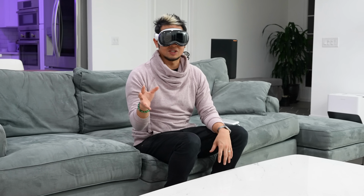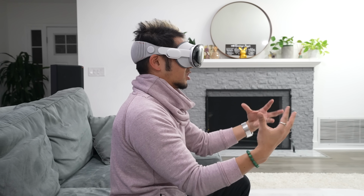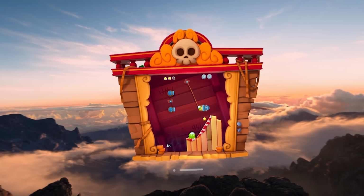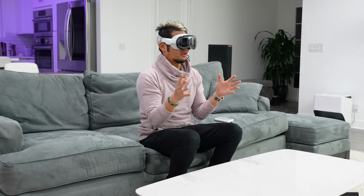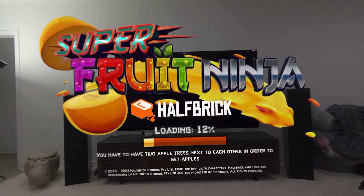Okay, so we talk about sports. Should we talk about gaming? Because a lot of the games here are really mixed reality games where something like Cut the Rope just floats here in the space that you have. But I would say one of the more fun games that really takes advantage of your environment is Super Fruit Ninja. So let's take a look here.